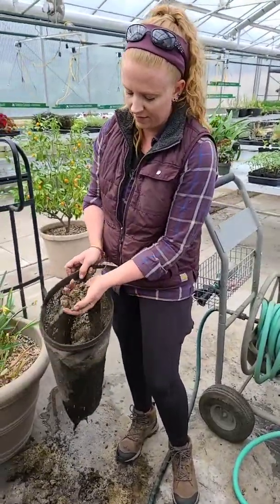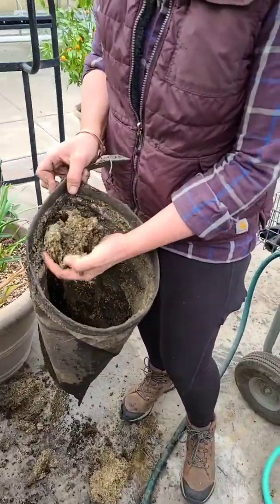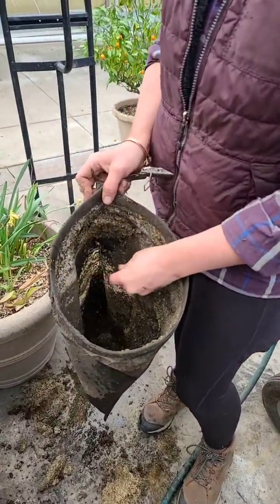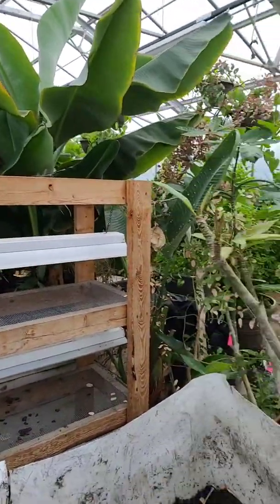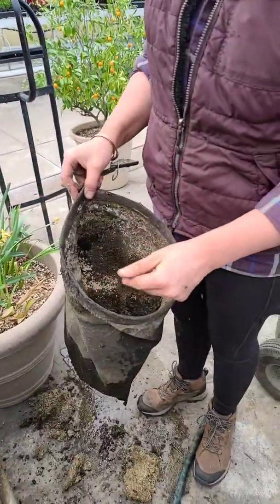So this leftover stuff that's been brewing around in here for a while, what I usually do is dump it in our tree pots and stuff in the greenhouse. So really nothing at all is going to waste ever here.